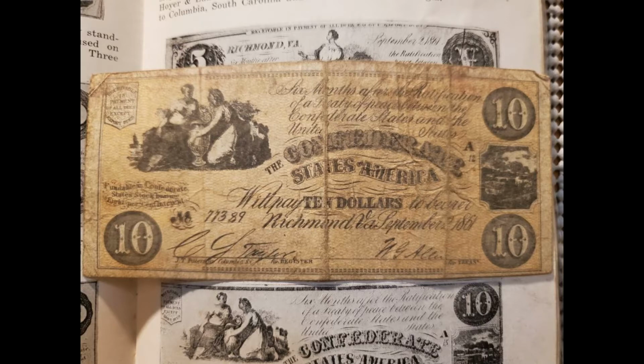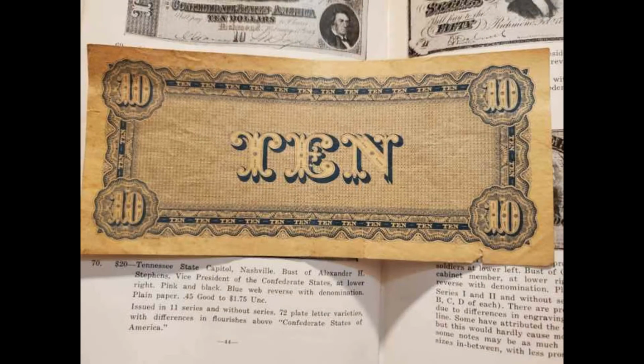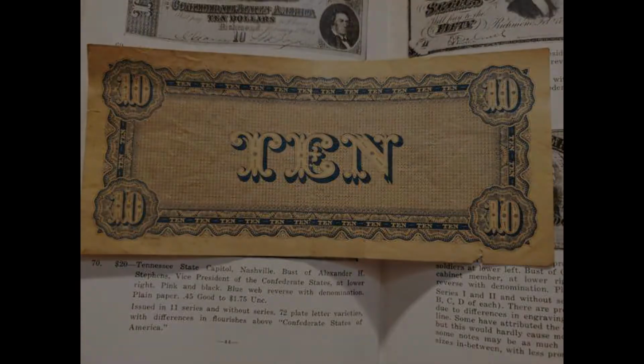The first $10 bill series, building an urn with commerce, seated at the left. Patterson had earlier used the pre-war design on a Confederate certificate under the Act of May 16, 1861. The rest of the design, including the train on the right, is identical to number 15 of Hoyer and Ludwig, showing the close connection of their work. 24 plate letter varieties. It's $1 for a good one and $5 for an uncirculated. Please note the values given are based on a 1959 scale.